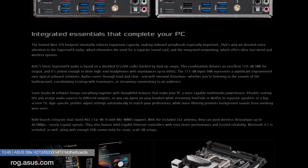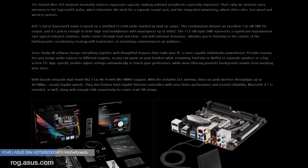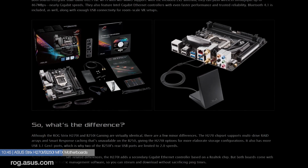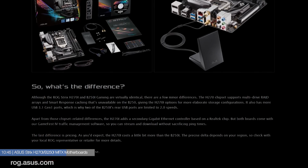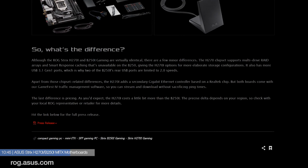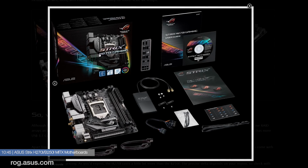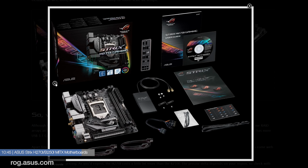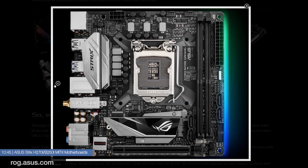On board, dual band 802.11ac Wi-Fi is included, along with a single PCIe x16 slot with Aura RGB lighting. Can't get away from that this year. The 2 models diverge a bit on SATA configurations, USB connectivity, and RAID options, mostly due to the different chipsets on offer being the B and H series chipsets. For information or specs on the boards, check the official Asus website. They've already got pages for the products.